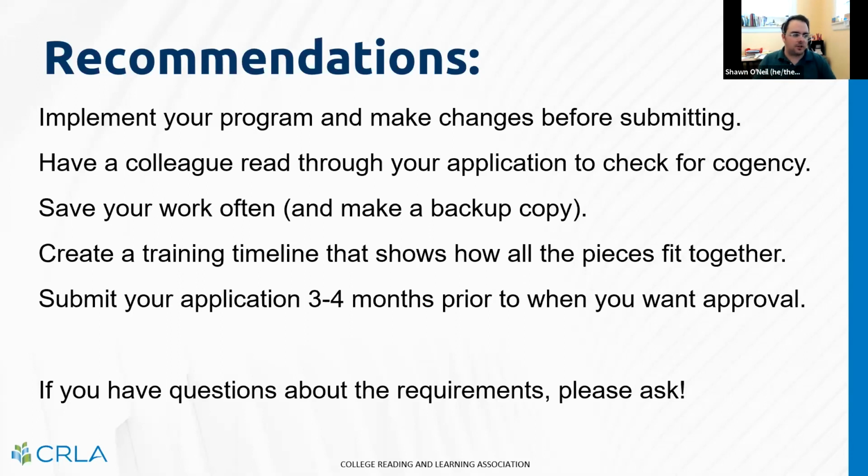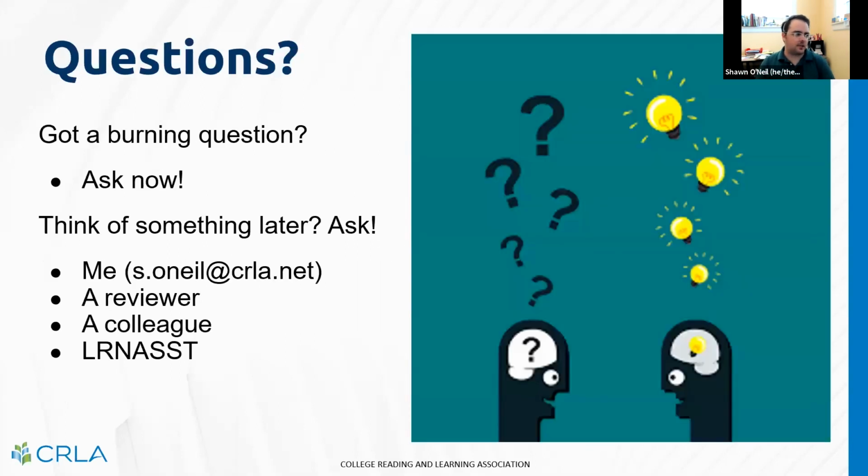We also encourage you to give us 3 to 4 months to get to your application and get through it. If you have a specific point in time when you want to make sure that you have your approval certificate in hand, give us some time to do that. And I always encourage folks to ask questions.